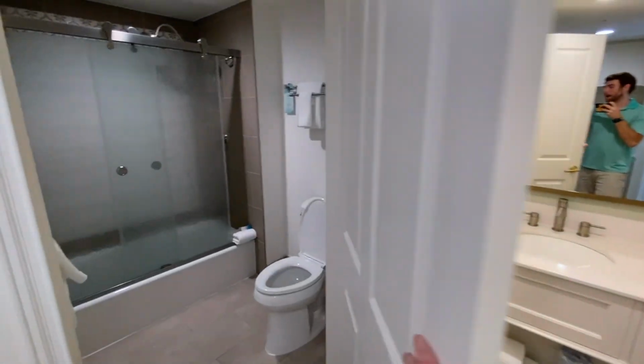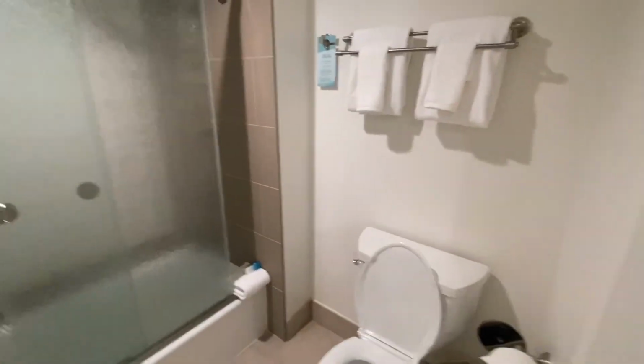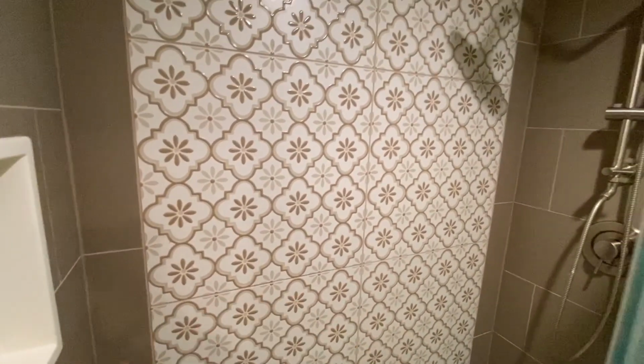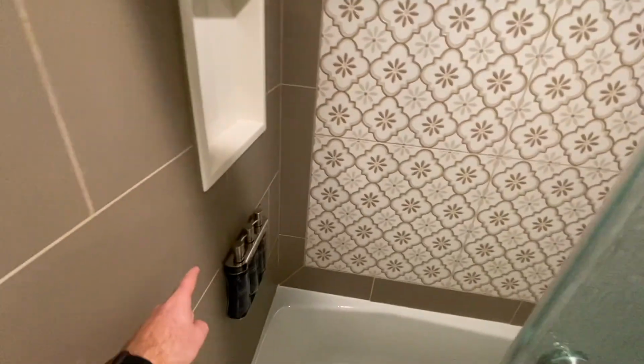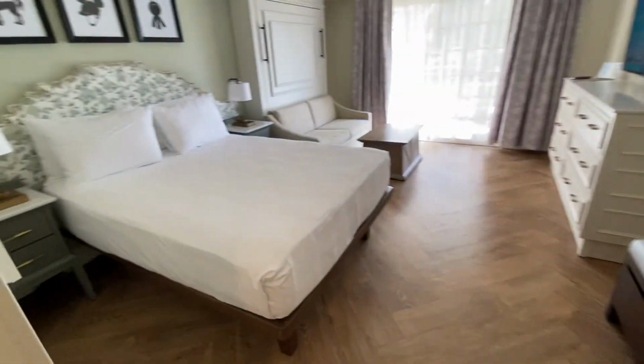You go in here, the bathroom is a star here at Saratoga Springs. You have the towels, you have the toilet, you have all that stuff. I absolutely love this backsplash here in the shower. You do have two shower heads that you can choose between, and it has the bottles mounted on the wall, which is awesome. Coming on out here, we do have just the main bedroom.